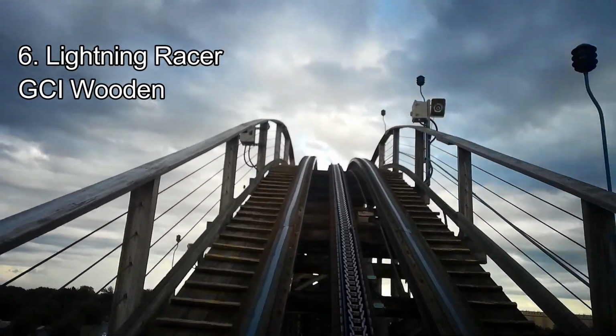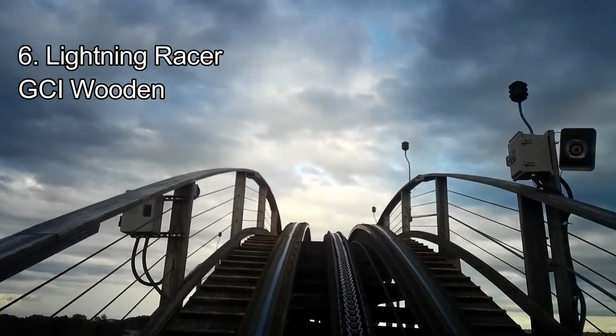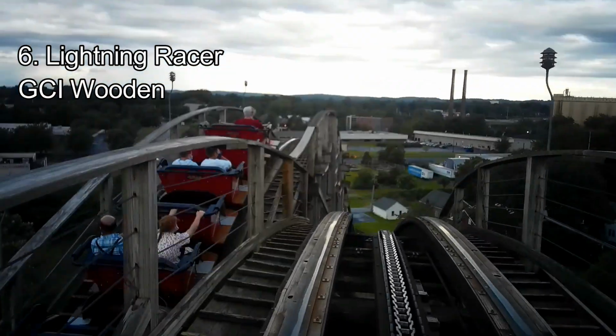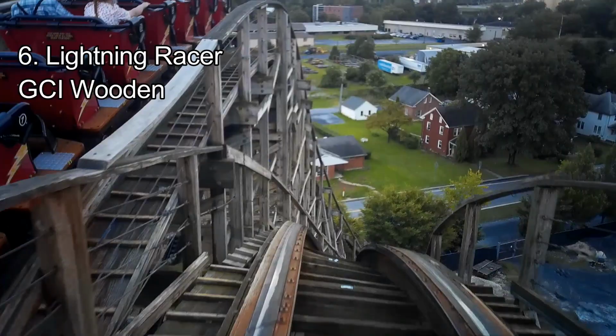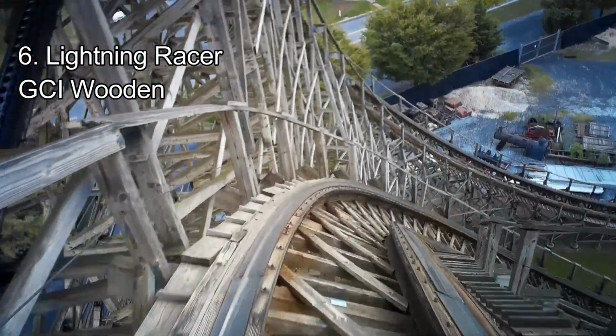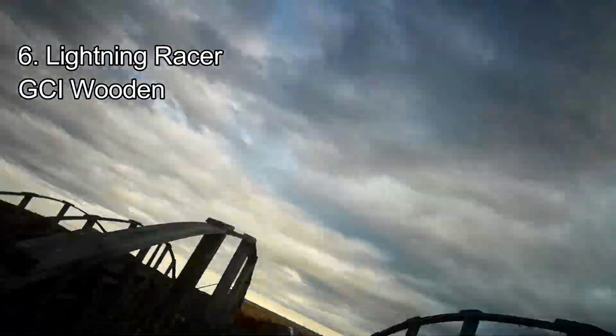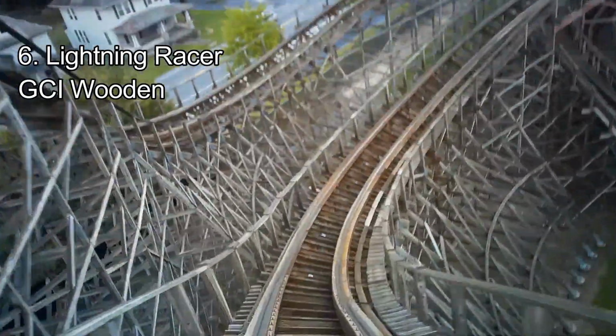Number 6, Lightning Racer. This GCI wooden coaster is a big step up on Wildcat. Unlike Wildcat, this ride is smooth and very forceful. It isn't the smoothest coaster ever, but it is definitely smoother than Wildcat. What makes this ride even better is the racing aspect. Sometimes the rides are dueling next to each other, while other times they are coming at each other headfirst.